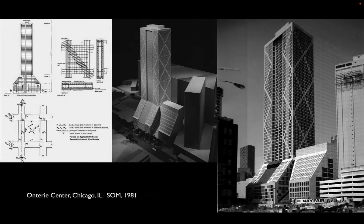SOM also explored the principles that they developed in both Sears and Hancock in different materials and at different scales. So one of the more interesting translations is this one, which is just a few blocks from the Hancock. Onterie Center used diagonal bracing to stay the building against wind.